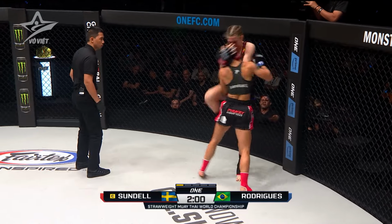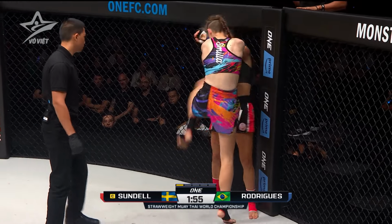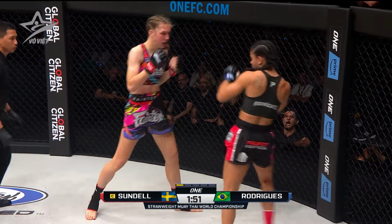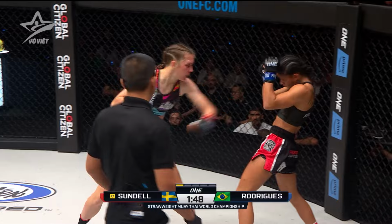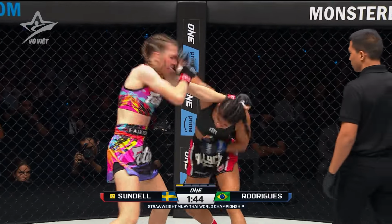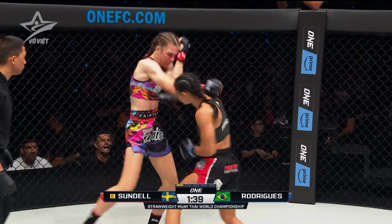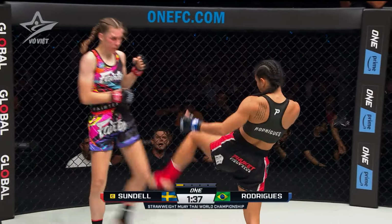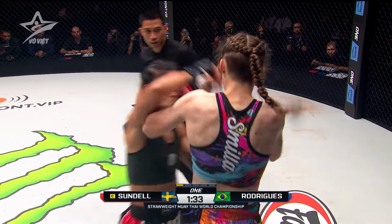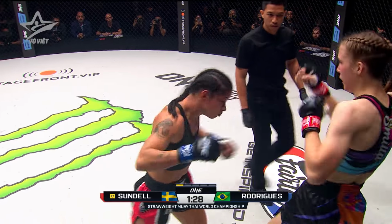Good left hook by Rodrigues. Some knees now on the inside by Sundell. Rodrigues is landing. You see that hematoma over the top of Sundell's right eye there. It goes from that left hook that landed moments ago, Rich. Another left hook that connected, and a right hand that blocked Sundell. Yeah, Rodrigues is landing some serious shots, especially inside that close range, coming over the top of that guard with her left hand.